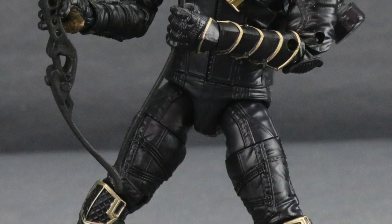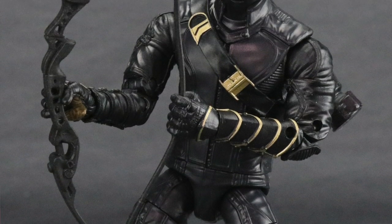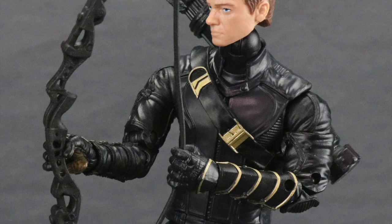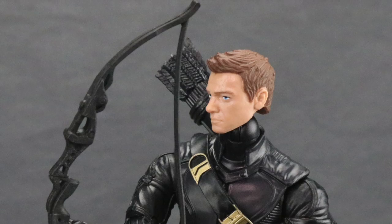He does have two swords, so when he's Ronin, he uses swords as opposed to a bow. We see him in the trailer using his bow and stuff, so at some point he does go back to the bow, and of course you can use the bow from the previous Hawkeye figure with this one if you want to. You can even make the quiver work from that previous figure. It just plugs into a hole in the back. This figure does not have a hole on its back, but if you've got this quiver, this is removable.